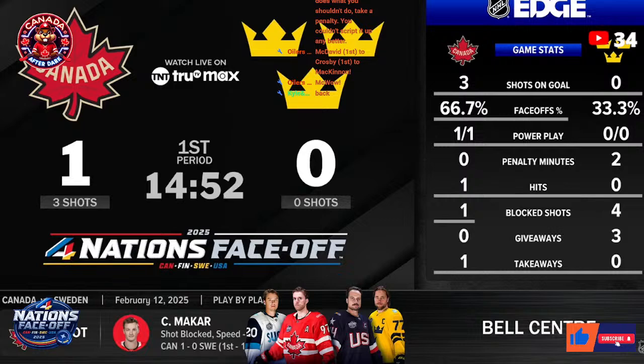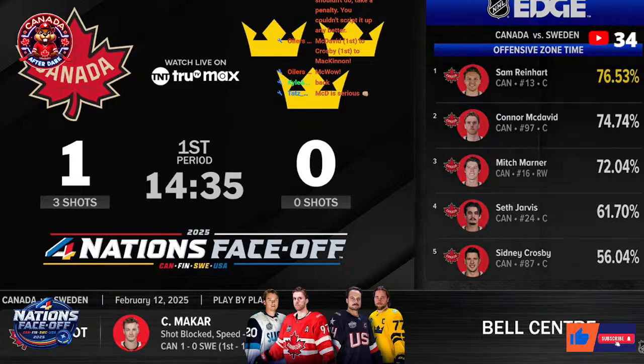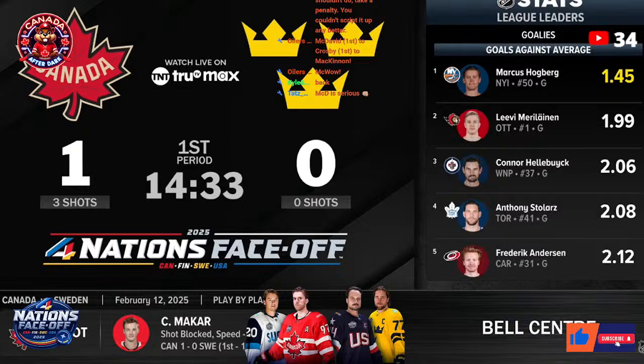Shot by Thaves from the point, hits a man in front and dribbles wide. Arvidsson chips it out. Lindholm giving chase. Hagel chips it back in again, and here's Anthony Cirelli. Oshawa General walk-on, Memorial Cup hero, Stanley Cup champion at the point for Thaves with a shot. Blocked in front. Thaves near side to Makar.